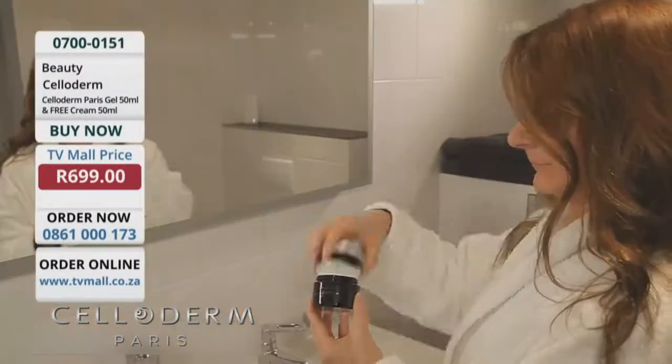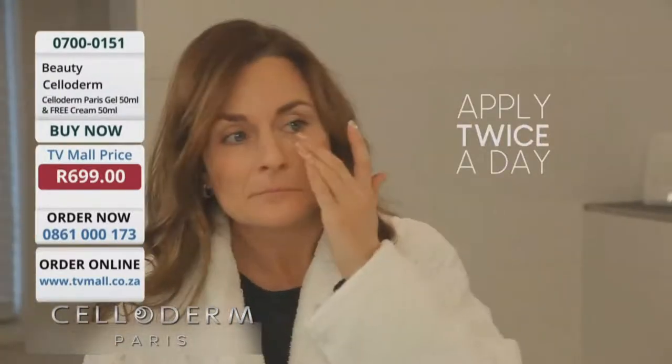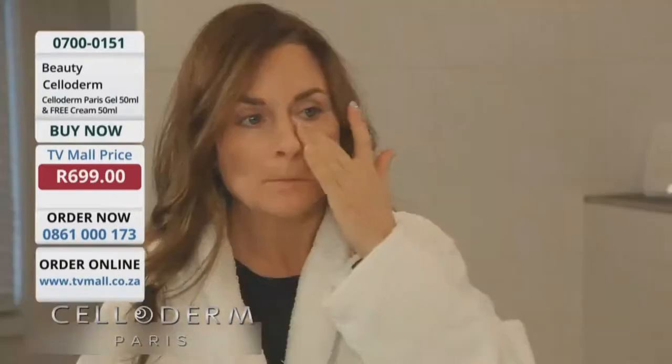Just a tiny application of Celaderm gel produces age-defying results. Apply Celaderm gel softly to your skin twice a day by tapping the gel around your eyes and let it dry for 2 minutes. You will notice within a very short period of time an amazing difference in the tone, complexion, and texture of your skin.